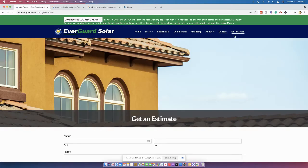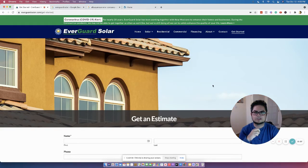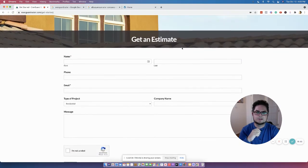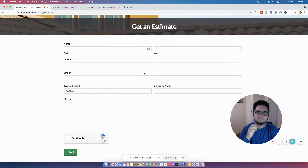And this is where I got some really big tips. Okay. If you're not doing this on your solar site, you really need to be, right? So this is the get an estimate form. And unfortunately, this form lacks questions that would help you pre-qualify people, right? To get a quote, to get an estimate. Sure, you can generate the lead here, but what if it was more qualified?